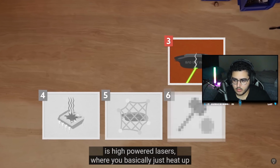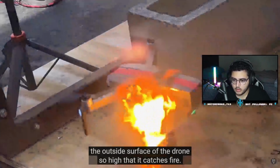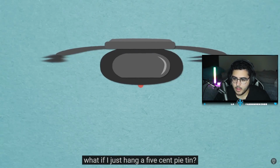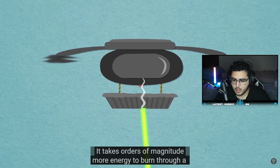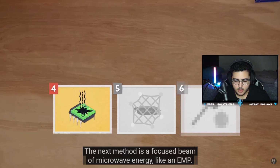Method number 3 is high-powered lasers, where you basically just heat up the outside surface of the drone so high that it catches fire. And this works pretty well against plastic drone casings. But once again, there's a weakness. What if I just hang a 5-cent pie tin? It takes orders of magnitude more energy to burn through a metal reflective pie tin. It just doesn't work.